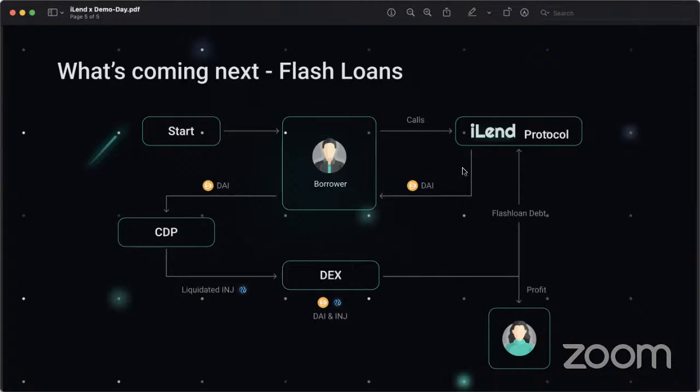Thank you for the demonstration. We have two questions from Eric. The first one: is it possible to accept open limit orders in derivatives positions as collateral? Currently, we don't have this functionality, but that's something that will work after we develop flash loans.